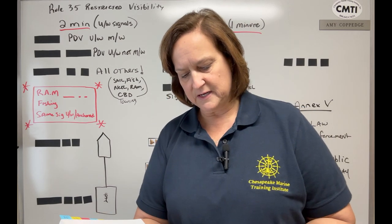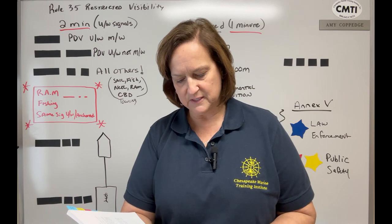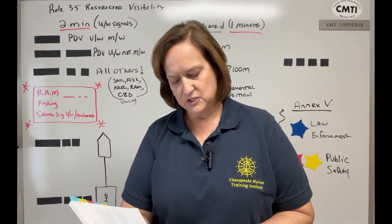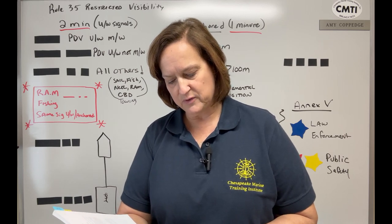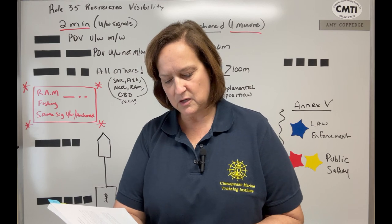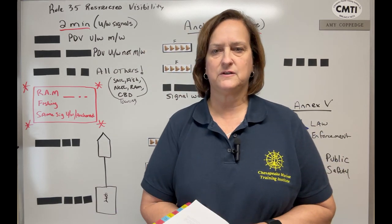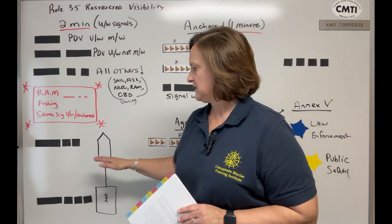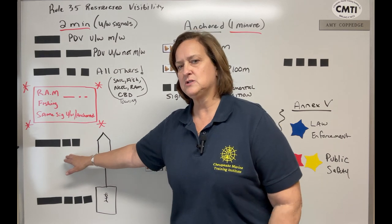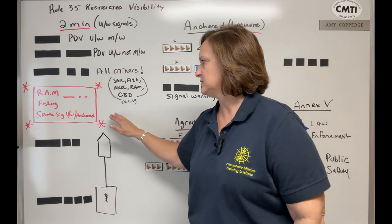Now, letter E says a vessel towed, or if more than one vessel is towed, the last vessel of the tow, if manned, shall sound at intervals of not more than 2 minutes, four blasts in succession, namely one prolonged followed by three short. And this is going to be made immediately after the towing vessel. So what I've drawn up here is the towing vessel that's in a restricted visibility situation. She's going to sound one prolonged, two short, because that's part of the hindered vessels.